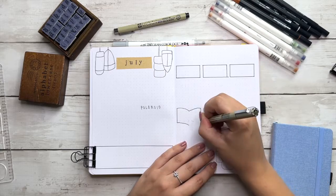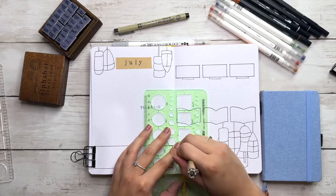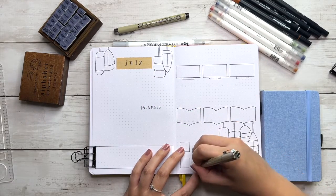I also had a theme back in 2021 in July that was fully lobster buoy themed and like beachy vibes, and if you want to check that out, that will be linked in the cards and down below. That was one of my favorite themes I've ever done.